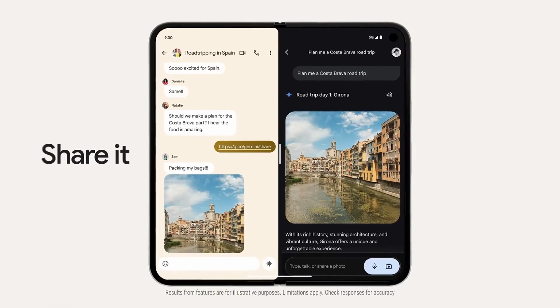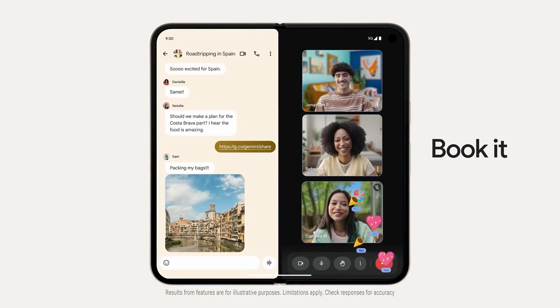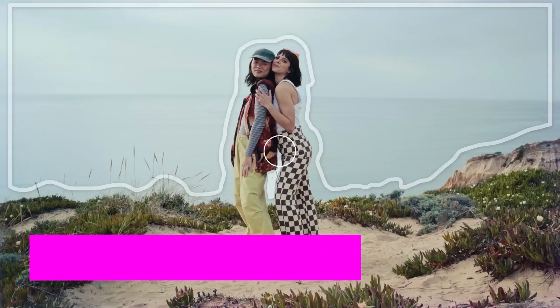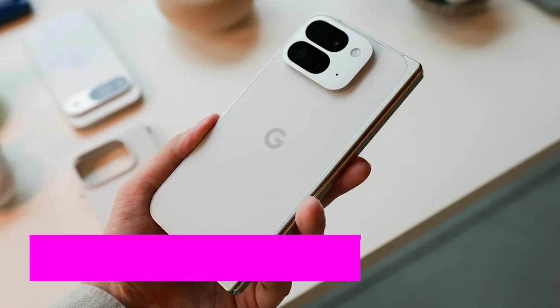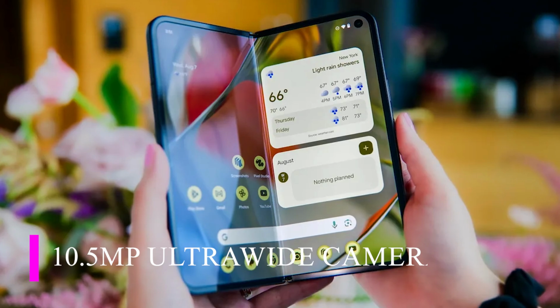The front display is fantastic too. It mirrors the Pixel 9's front screen, but with an added bonus of being incredibly bright and vibrant. No compromises here, this is a phone that performs as well as it looks. Now let's talk about the camera system. The Pixel 9 Pro Fold packs a 48-megapixel main sensor, a 10.8-megapixel 5x zoom lens, and a 10.5-megapixel ultra-wide camera. These lenses work together to capture stunning photos and videos.